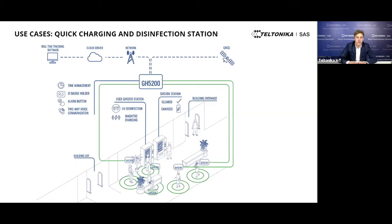So here you can see a charging and disinfection station where simply no manual labor is needed. The charging is being carried out through magnetic USB ports and device disinfection using UV technology. That allows us to save a lot of time, which most of the time equals money, as well as to keep social distance and to manage people movement in a safer way.